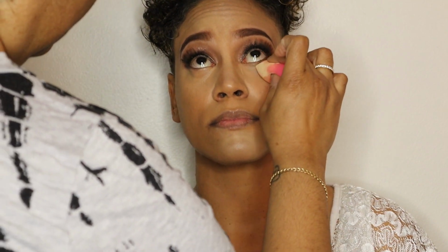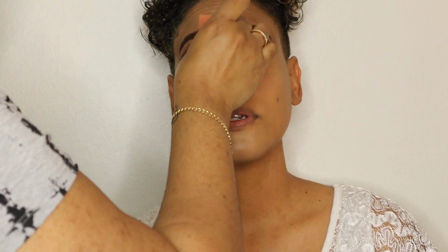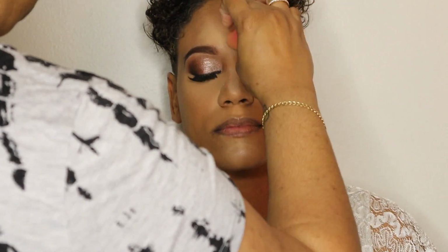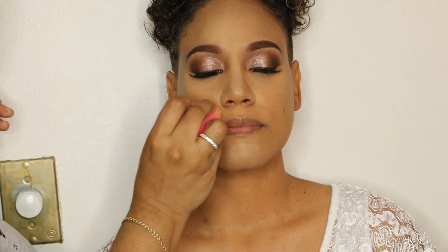So I'm going in now to set the under eye. I'm just blending out any creasing that I saw, and I just pat the setting powder in. Now this is the Laura Mercier powder in the color Honey. I went ahead and patted that in under her under eye area, as well as everywhere I had placed the highlight slash concealer.